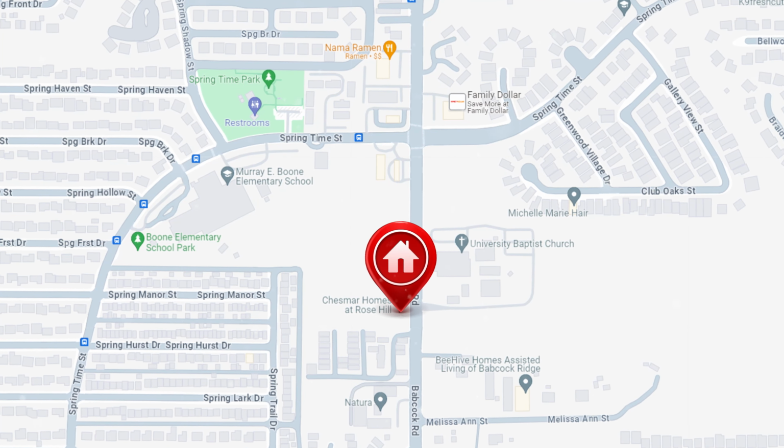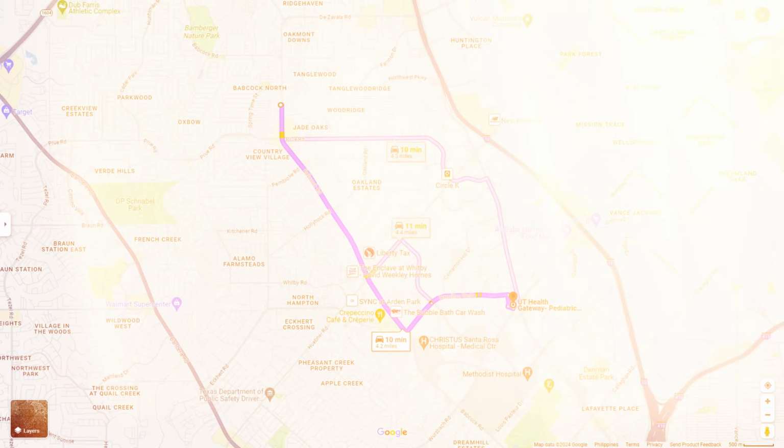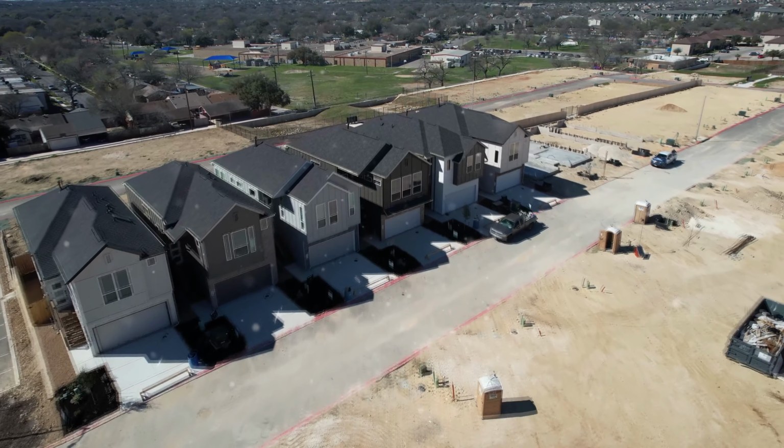Now, again, we are in the brand new community of Rose Hill by Chesmar Homes, located on the west side of San Antonio. You are super close to a ton of amenities here, including shopping at La Cantera and the Terra Mall. You've got the medical center close by, the University of Texas at San Antonio, as well as several shopping centers, restaurants, and entertainment, and everything you could think of. But as you'll see here in a minute, these are some unique homes with the layout and design that they have.